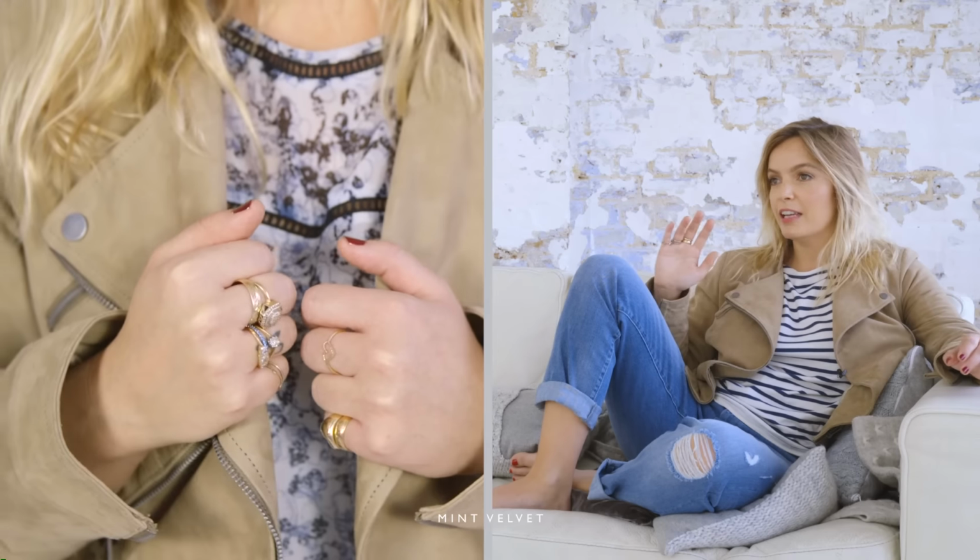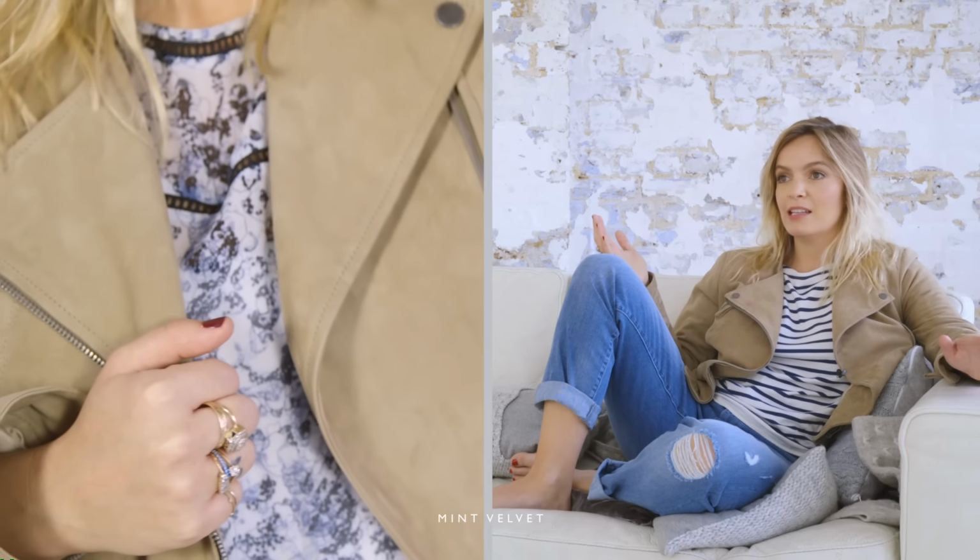And I know a lot of people worry about suede getting dirty, but I think the more you love it, the more knackered it gets. It becomes you, it fits to your body shape, and it basically will end up looking like an amazing vintage find.